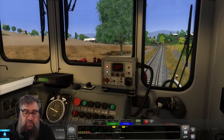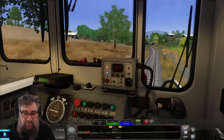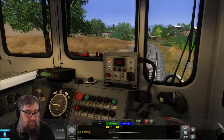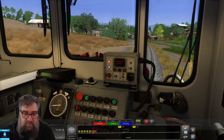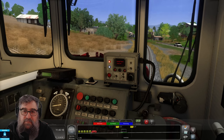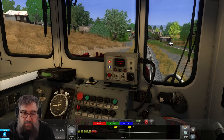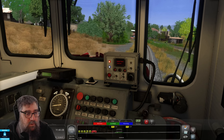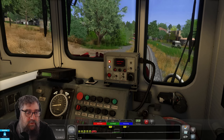I'm beginning to wonder if we're actually going to make it into Kelebec, because we're slowing down awfully quickly. Might actually have to power up a little bit. We'll see. A bit early on the power there. Hello, Any Yet Ogami. Welcome. And it is a four-stroke. Okay.